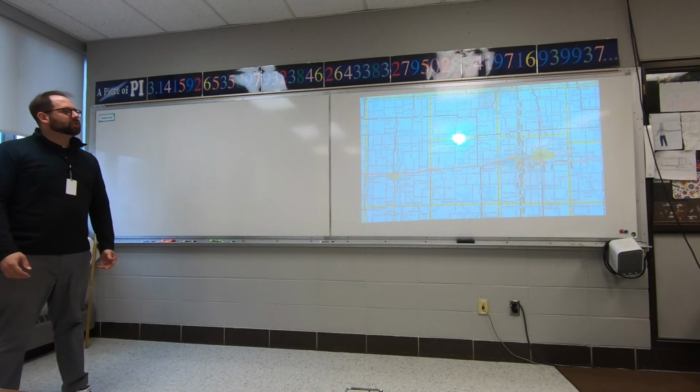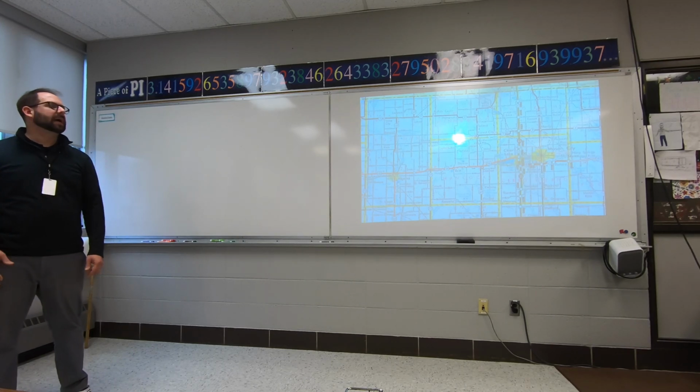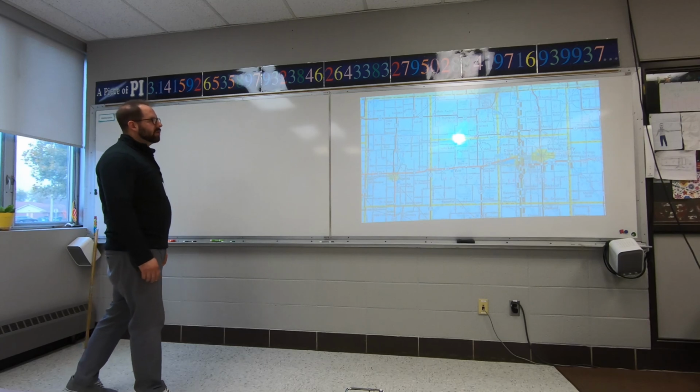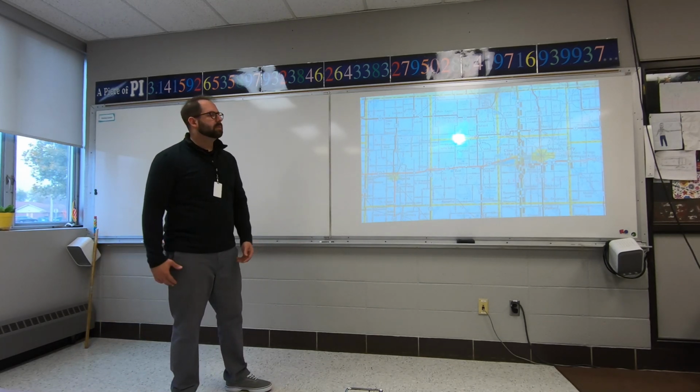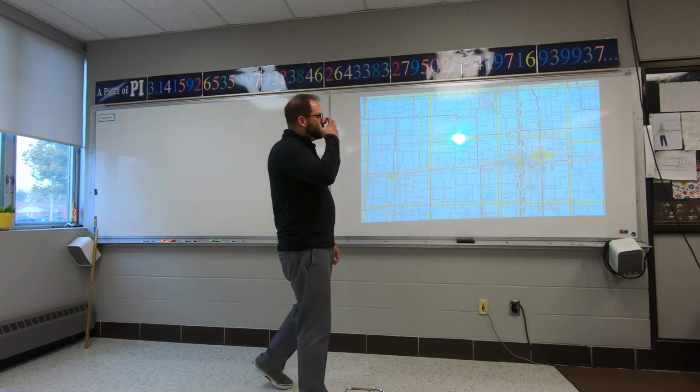So if you're taking a trip, you can actually count by hand how many miles it will take you to get there. Some people use that if you want to know how many miles it is to go somewhere. Most people just use their smartphones anymore because it's way faster. Are there also mile markers along the road? Yeah. So it'll tell you at that point.